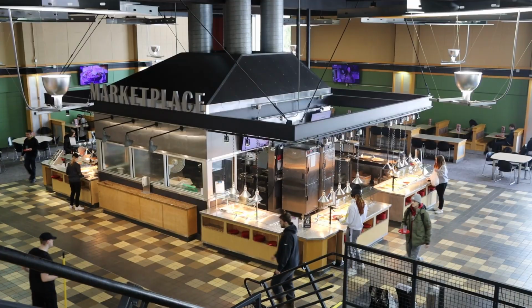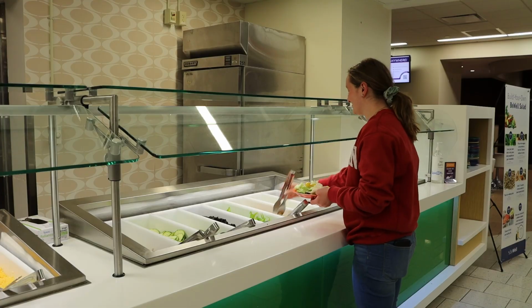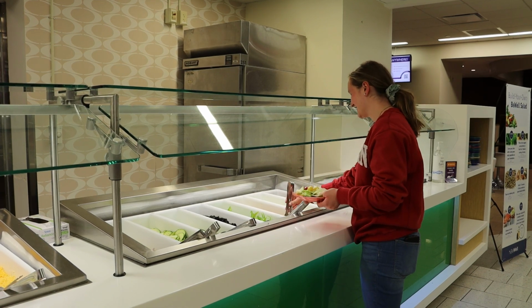How many meal swipes can a student use in one day? So technically, a student can use up to 6 meal swipes in a day. You can use 1 at breakfast, up to 2 at lunch, up to 2 at dinner, and then you can also use 1 as a late night snack.